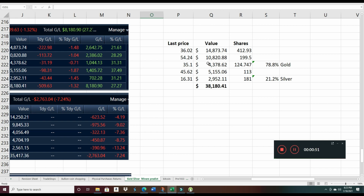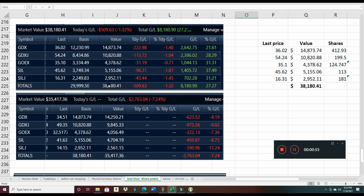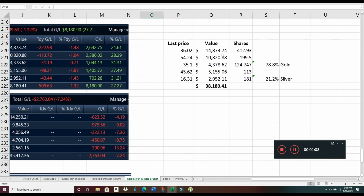I just ended up redoing it to where this amount, 38,180 that we had at the end of the year, becomes the basis for this year. And the amount that we have in each one of the ETFs, I didn't change the allocations in any way.